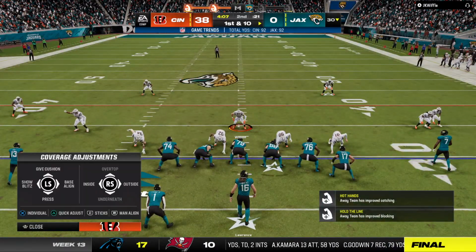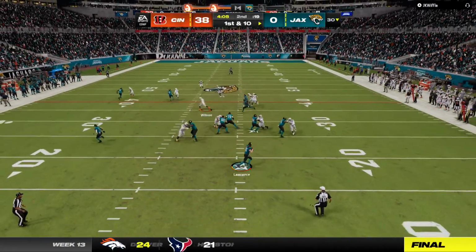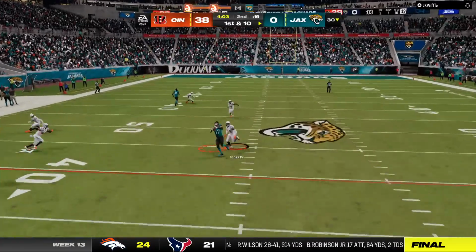Jaguars come to the line to start their next drive. They're sort of seeing themselves spiral out of control. Let's see if they can get things back on track.